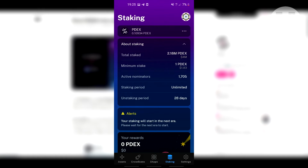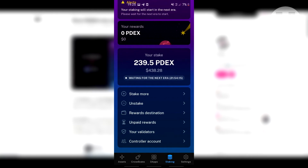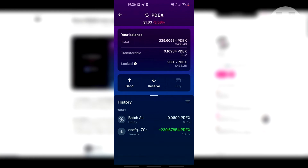And the next screenshot here is showing you the amount that I have, and below you have all the options that you can get. And yeah, it's really simple. Here you can click on receive, and that will show you your address. And yeah, you get 33% APY, which is pretty good in my opinion.